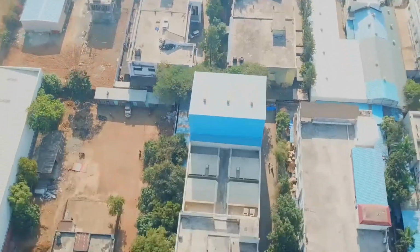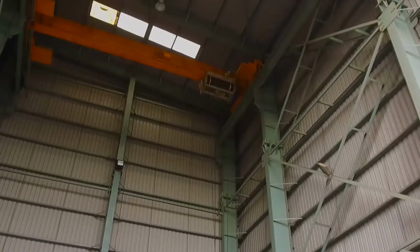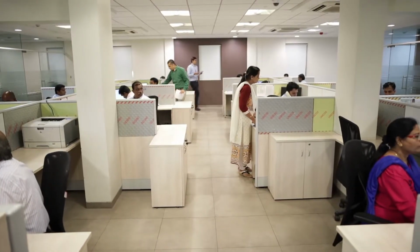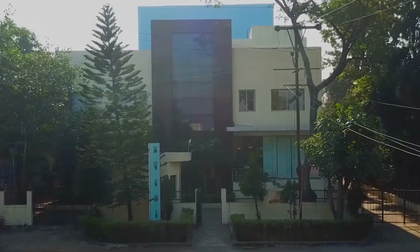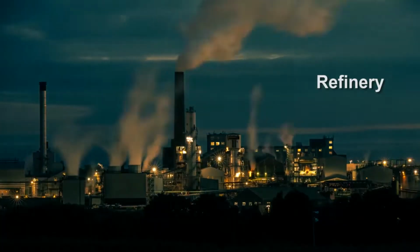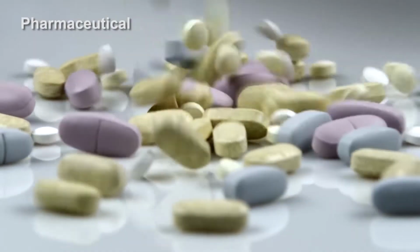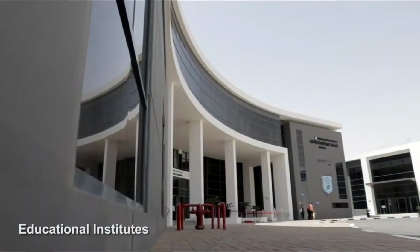Located in the industrial area of Bhosri, Pune, Xytel India has its state-of-art manufacturing facility and design office located in a single location for seamless integration between the design and manufacturing teams. In the last 25 years, Xytel India has successfully completed over 150 projects for customers in the area of refinery, petrochemicals and polymers, fine chemicals, pharmaceutical, alternative energy and educational institutes.